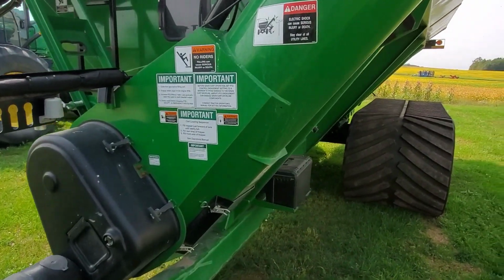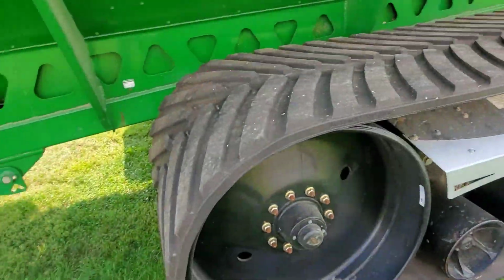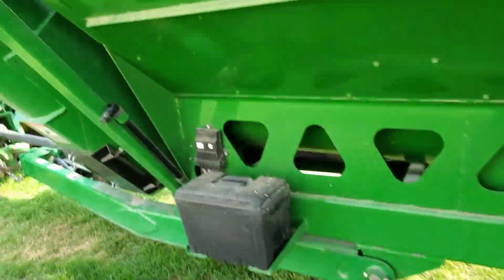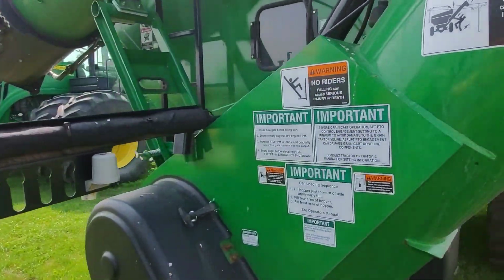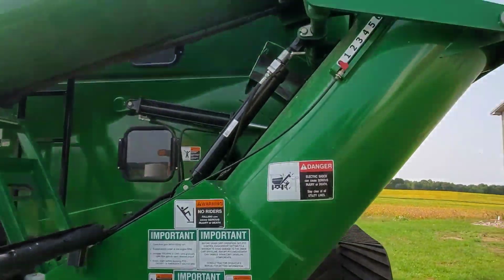I'm gonna go get a grease gun. There's a few grease points on the auger and some of these pivots that we need to hit, and we need to grease up the tracks. Most of them are like once a month, a couple of shots like that one and stuff. So we'll hit all those basically pre-season, and then the track ones get hit daily or every other day at the most. But they all get done right now.